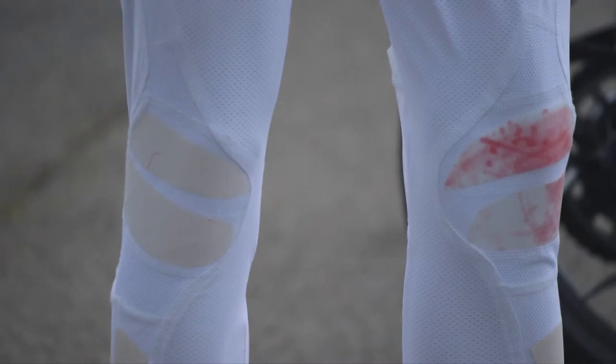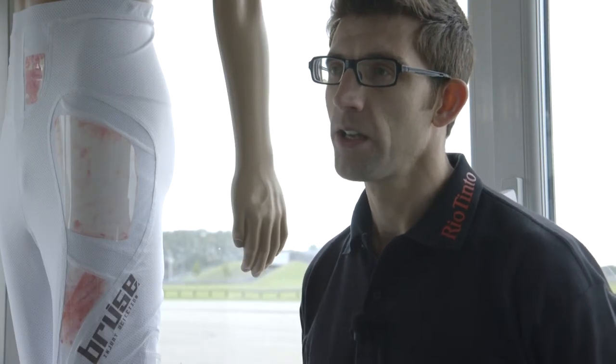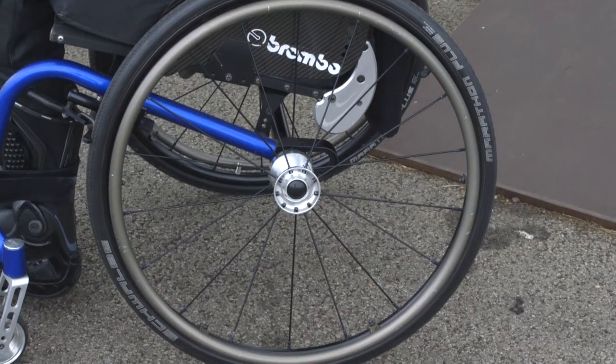Bruise suit is a current concept in which students have attached reactive material to force onto a set of compression leggings. The Rio Tinto Sports Innovation Challenge is a curriculum-based program where we task students with real-world engineering problems that all have a Paralympic or disability sports theme.